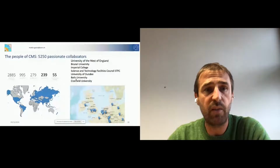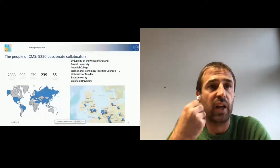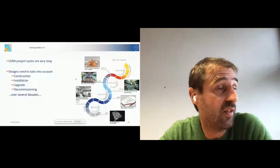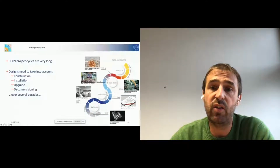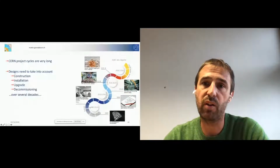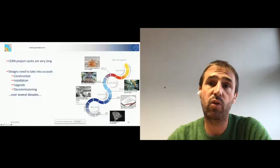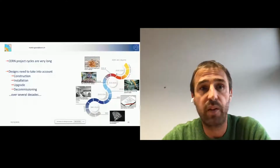So now, let me give you a few examples of practical through-life engineering in our project. The first thing, I think you got the message, is that the project cycles are extremely long. I showed you a machine that was built in the 60s and is still in operation. But even if you look at detectors, the CMS detector was designed in the 90s and was built late 1990s and during the year 2000. The first time the detector went online, so taking collisions, making data, was 2009. We're now in 2020, and we certainly hope that the detector will still operate for another 15, 20 years.